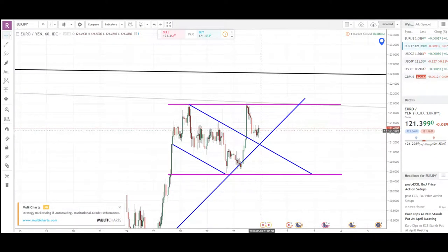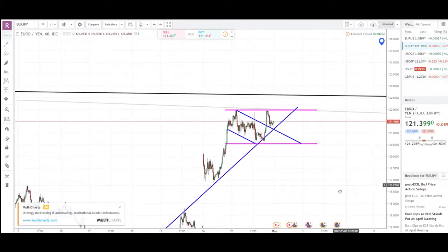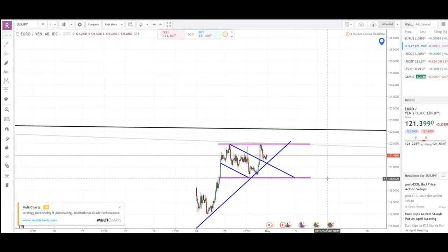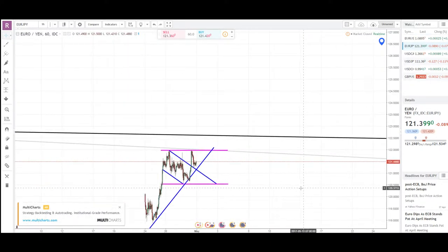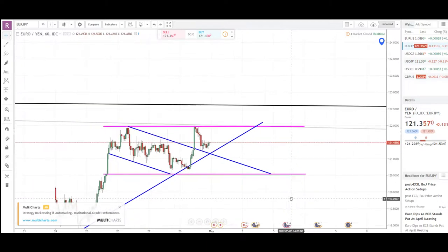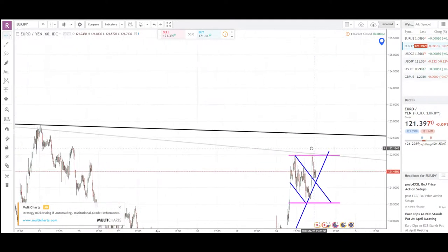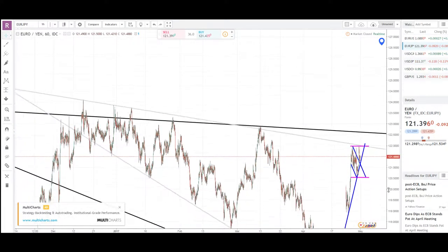If price breaks lower, we might see another touch right here below. If price doesn't, we might see another retest of the weekly gray line, which is respected really nicely. And the thing I'm most afraid of is that if price fails to break lower than this line, it might go higher and retest this black zone, which is the monthly channel.